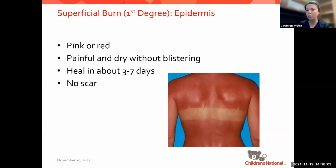We sometimes do see patients in burn clinic with superficial injuries, but most of these patients do not require our care. Oftentimes they have a superficial injury in addition to a deeper injury that we are managing. And when we're thinking about the size of the burn, we do not include superficial injuries.